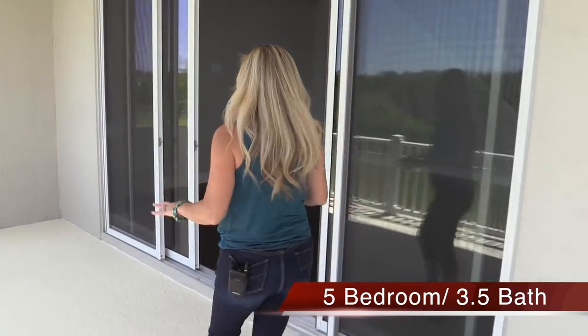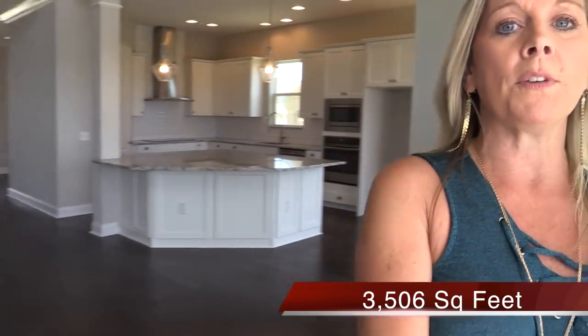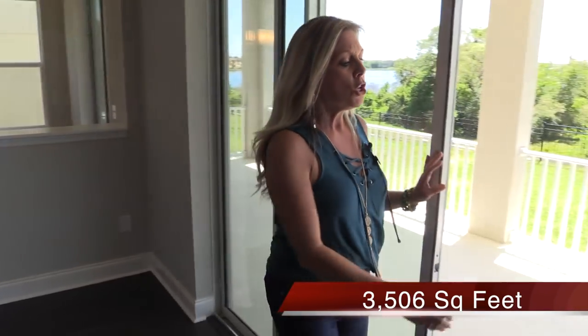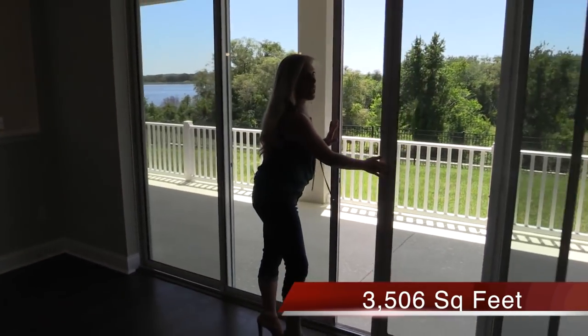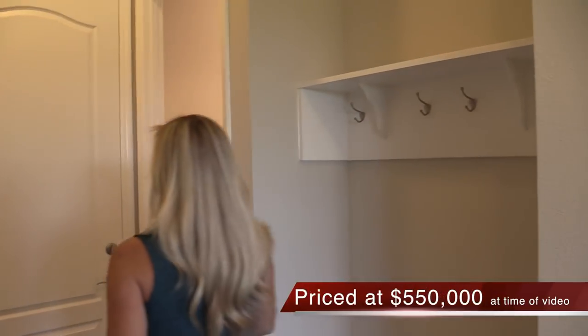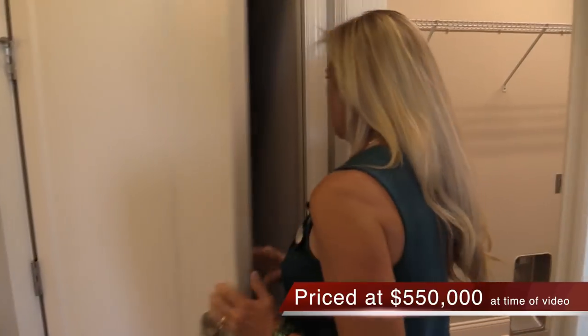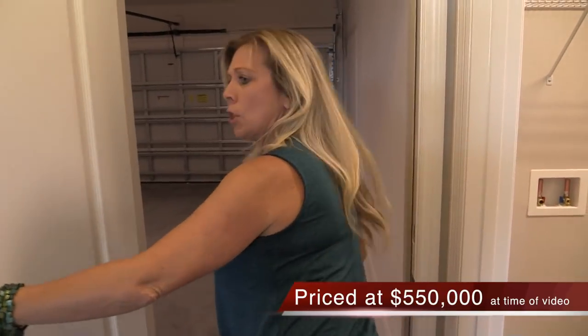Now remember, this floor plan has the master on the first floor, 3,506 square feet. So there's a lot of space, right? So in here, you're gonna have your master on the first floor and then again, Kids Central upstairs. So back over here, tucked away, you have a lot of fun stuff. So you have your entry to your garage back behind me. If you want to take a peek at the garage, I did not open the door yet, but let's do that. Some people really like the garage.